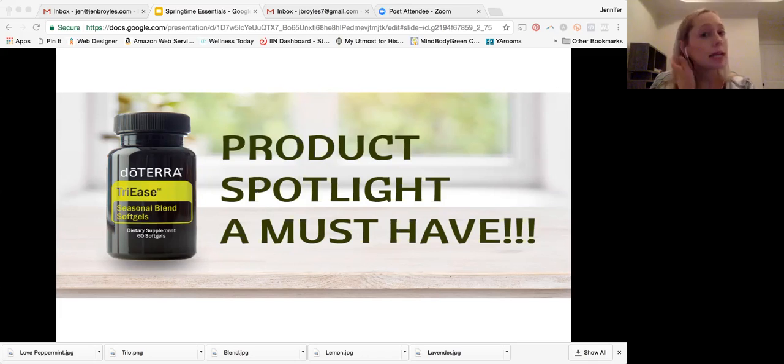Tri-Ease was developed to protect against seasonal and environmental elements and promote healthy respiratory function when you need it most. Each of the soft gels contains equal parts of lemon, lavender, and peppermint. Again, they're known for their ability to help maintain clear breathing and a healthy immune response when they're combined and used together. Just to break it down, lemon is very cleansing to your body's systems, and it's also frequently used for respiratory discomfort. Lavender is known for its calming and balancing effects, so it really helps calm your systems down and support your body from that standpoint. And then peppermint, I'm sure you've realized if you've ever breathed in peppermint, it clears your airways pretty quickly. So it promotes clear breathing and healthy respiratory function. The 3 combined together, that trio, work really well for seasonal allergies.